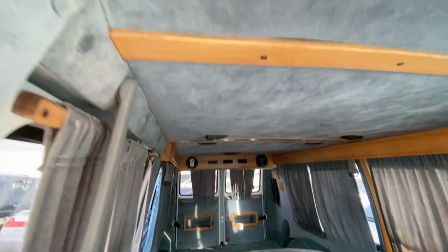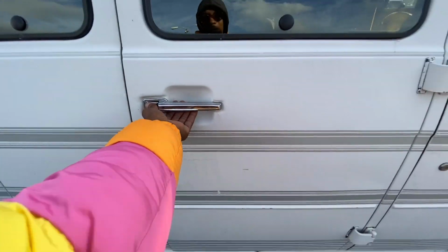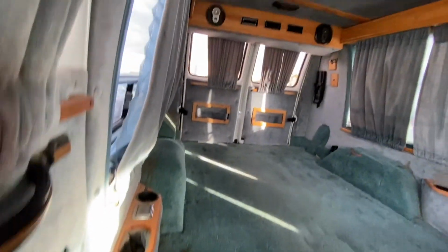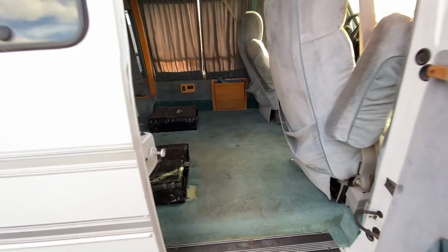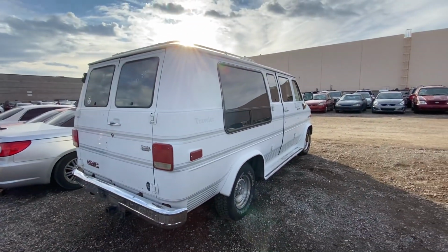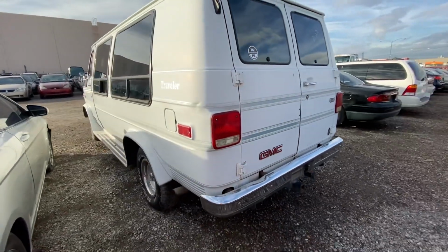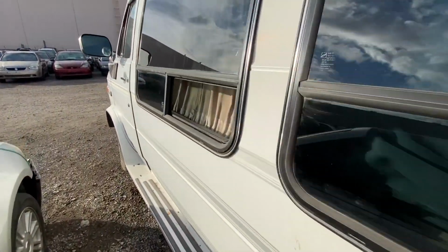Does look really good. You got your curtains all on the side. Pretty beast of a van. I mean, it is a 92, so it's pretty old, but you can get it cracking up in this joint. Put this thing on like Airbnb at the Grand Canyon or something. Pretty good looking truck, I think. What you guys think about the van, man? It's pretty intact and it looks really good for the year.